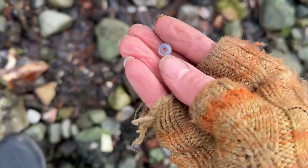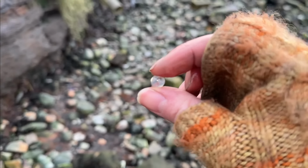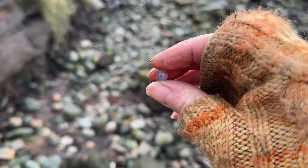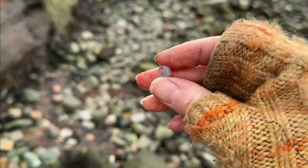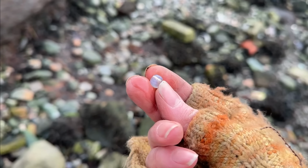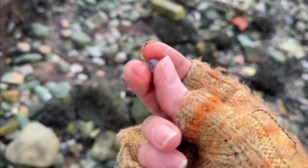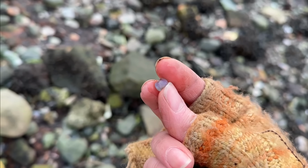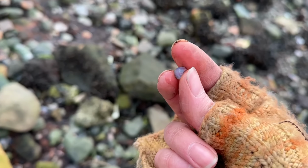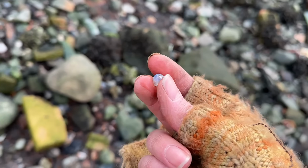Oh, look at that. It's like a little pony bead and it's opalescent. You can see that it kind of looks opally. That is so cool. I love this glass. Isn't it pretty? It's like a moonstone, like that fake moonstone you get. A whole necklace of those beads would be beautiful, wouldn't it?